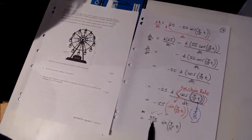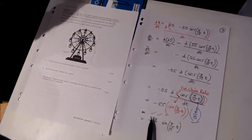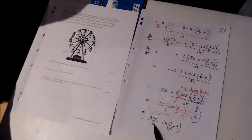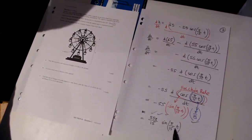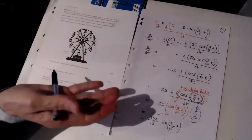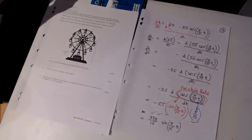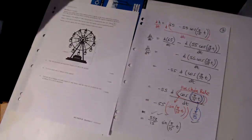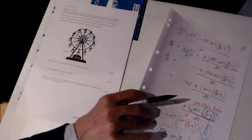So therefore, dh/dt is equal to 55 pi on 15 sine pi on 15t. Of course, like I said before, please in the exam, work out dh/dt using the derivative function on your CAS calculator. I just went through that to give you a bit more practice on finding derivatives.